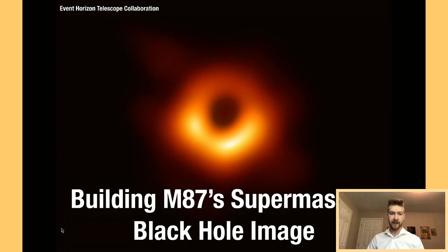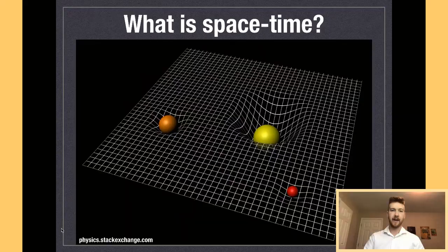And what I want to start with, just so that we can all understand what's happening and generally what's going on in this system, is I want to first establish what space-time is. Space-time is a general fabric. It's a three-dimensional fabric that all things in space are inside and can influence them if they have mass. So big, massive objects can create dents and they can create warps in this three-dimensional fabric of space-time.